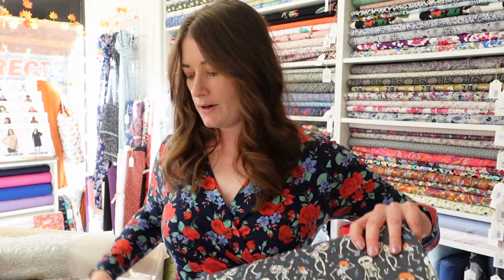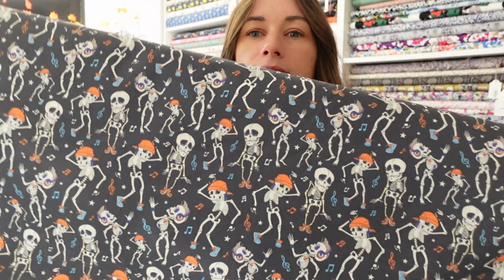And then on the same base cloth we've got this one, which is little skeletons having a silent disco, so you can see the scale there. Lovely. These have already started to be snapped up by some of the local customers today. Yeah, so that's those two.